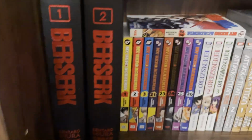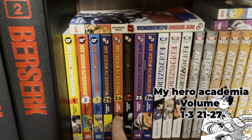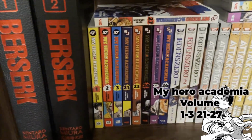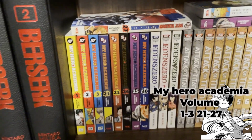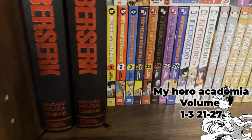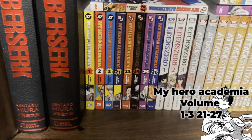But then next up I have volumes 1, 2, and 3 of My Hero Academia, then 21, 23, 24, 25, 26, and 27. I do also have 22, but as you'll see later, that is somewhere else in this collection. The reasons I don't have anything from 4 to 20 is actually because I started reading where the anime leaves off, because I did not want to buy all the volumes at that time.